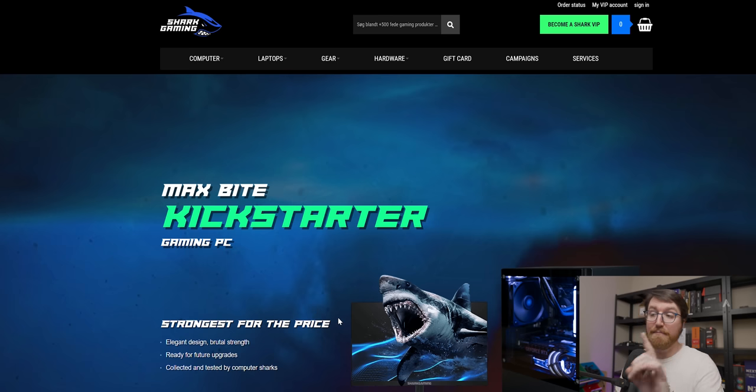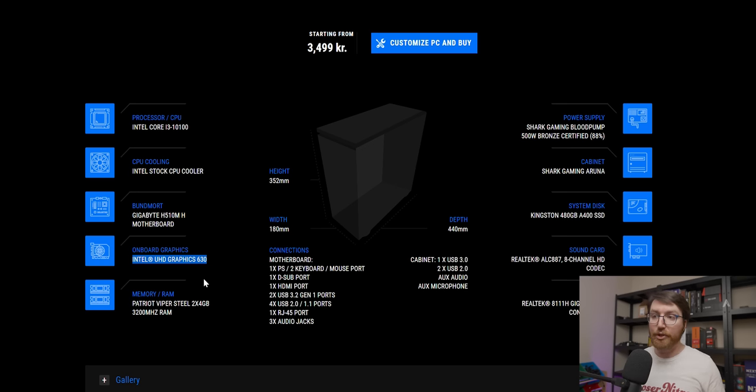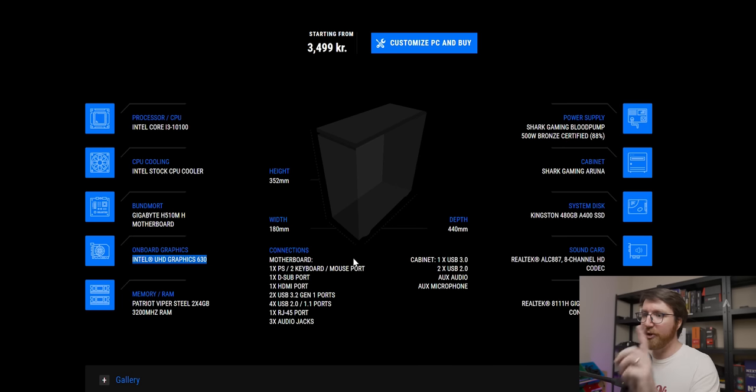Okay, I actually immediately respect Shark Gaming, and not just because of the puns, because you can see here that they just use the Intel integrated graphics as opposed to dropping a GT 710 in here so that they can brag about having dedicated graphics, even though the dedicated graphics is like half the speed of the iGPU. So good on you with that one. They've also got dual channel 3200 megahertz RAM.